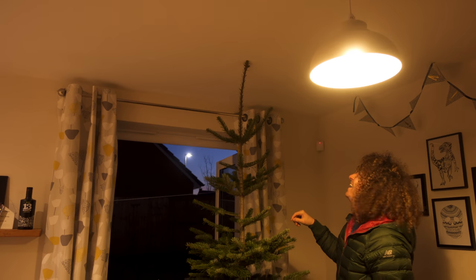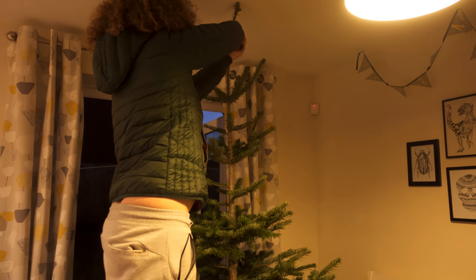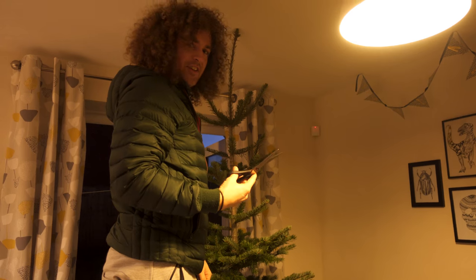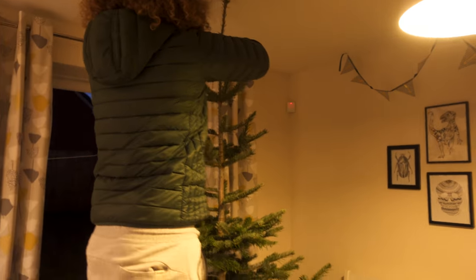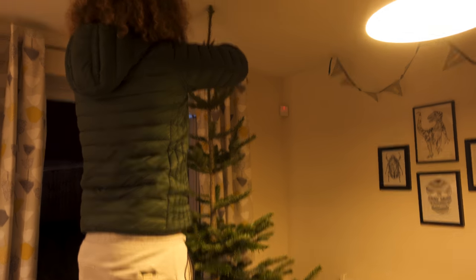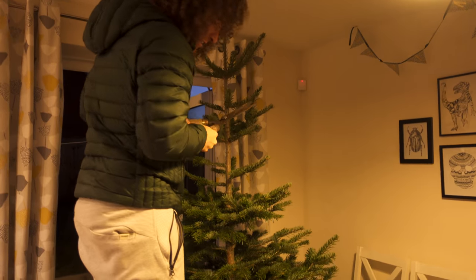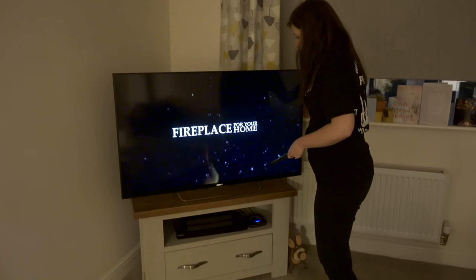Oh, damn it! No! I have to give it the snip. Well, it might be a hard cut there. Yeah. This is not the job for scissors. Hey! Oh, fuck it up! They're rusty! Hey! Birchwood fireplace. Gotta be done.